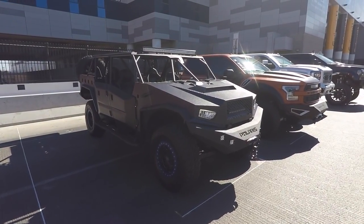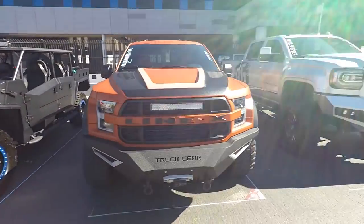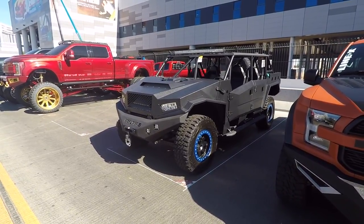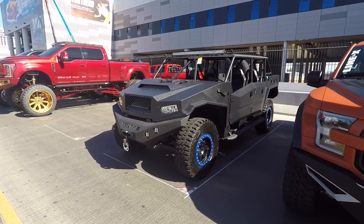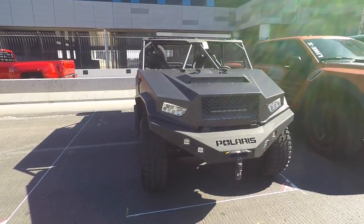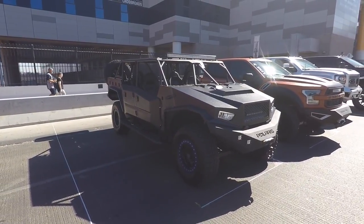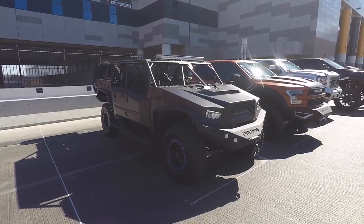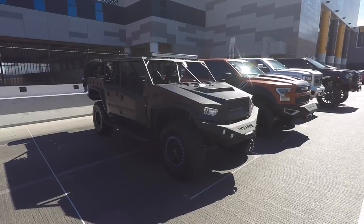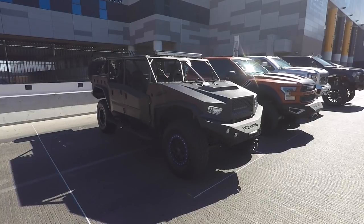It's Polaris. It's a military vehicle. This is badass. This is that prototype Polaris military vehicle I saw last year. Now they have it outside. Let's take a closer look at this thing. So I think the whole mindset behind this was they wanted a four-wheel drive utility vehicle that you could fit inside of a transport helicopter. You could fly this thing around. It's lightweight, a lot lighter than an armored vehicle like a Hummer or a MRAP. It's tiny. It's a side-by-side basically, but beefed up.